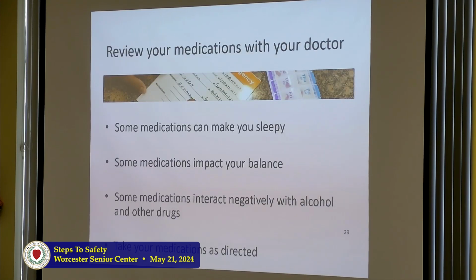Review your medications with your doctor. Some medications can make you sleepy. Some medications impact your balance. Some medications interact negatively with alcohol and other drugs. And most importantly, take your medications as directed.